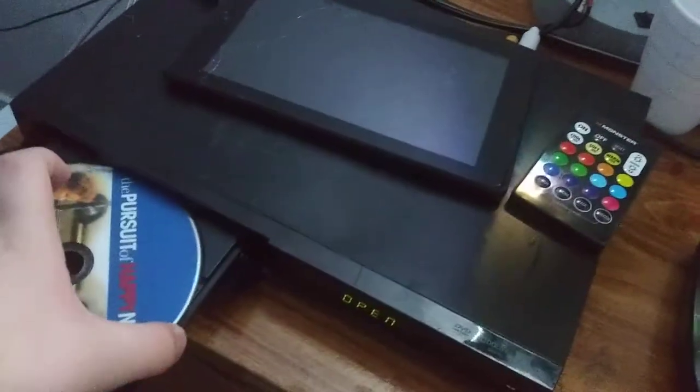Okay. That was the Sony Pictures Home Entertainment logo recorded on the Magnavox TV from the Samsung DVD player. And that concludes testing my DVDs on the Magnavox TV from the Samsung DVD player.